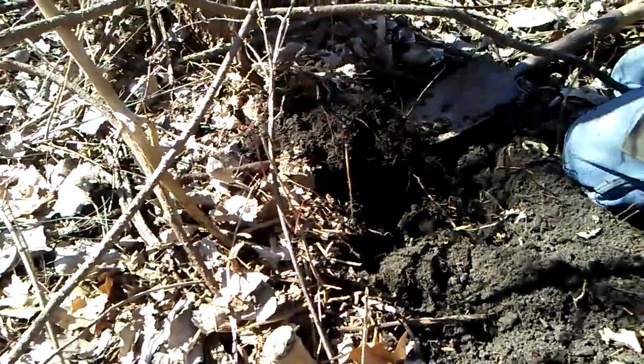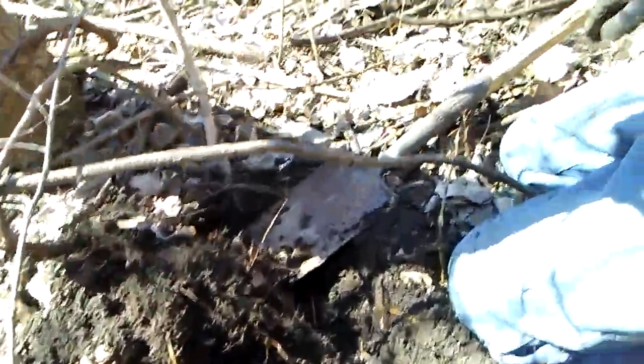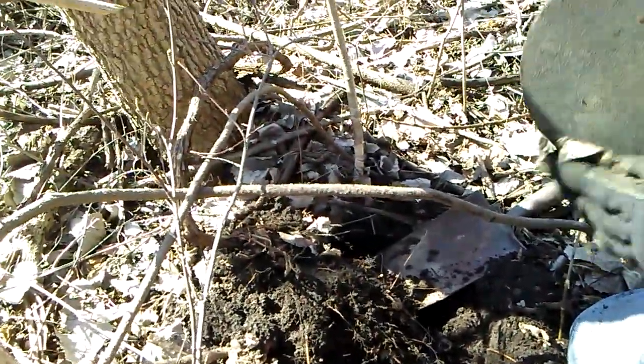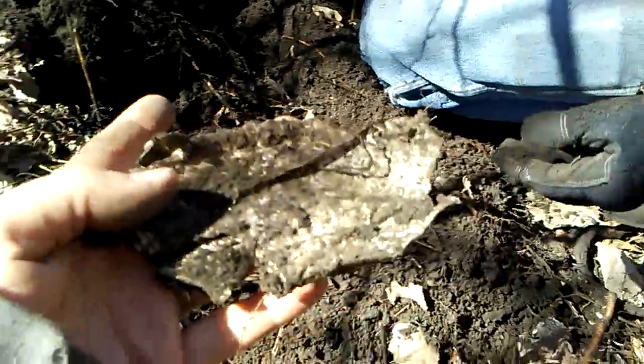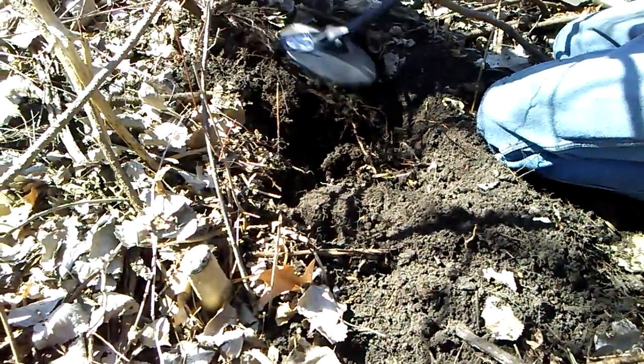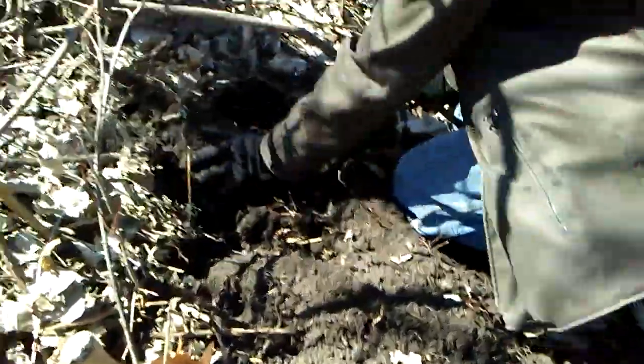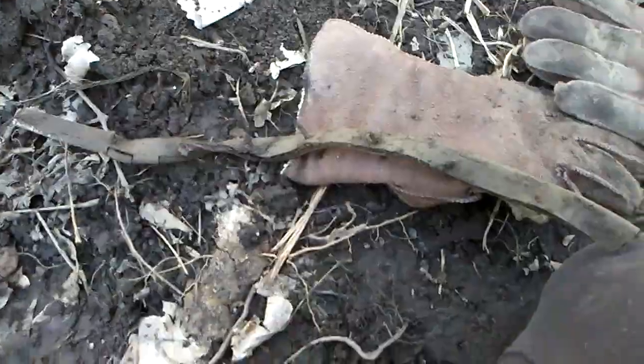That looks like a can. Or foil. Let me check it. Yep, that's what we're finding. Foil. Alright, he's going to check the hole. Yeah, there's more in there. Foil. Foil. Okay, we're going to move on.